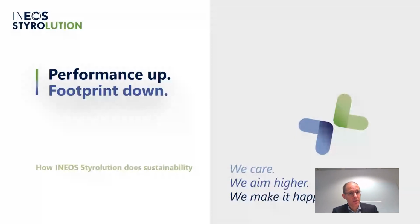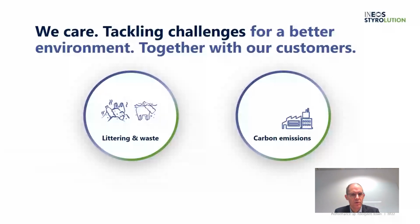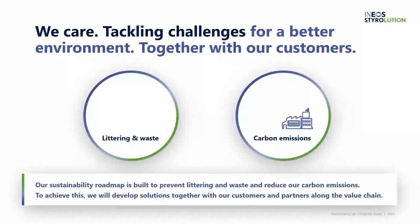The starting point for all of this is that we want to tackle two mounting challenges in the industry. The first is the prevention of littering and waste, and the second is the reduction of carbon emissions. We really care about these challenges. Not only do we care at INEOS Styrolution, but also our owners care, our management does, and everyone working here does. And that's why we want to tackle them, and our sustainability roadmap is built on this.